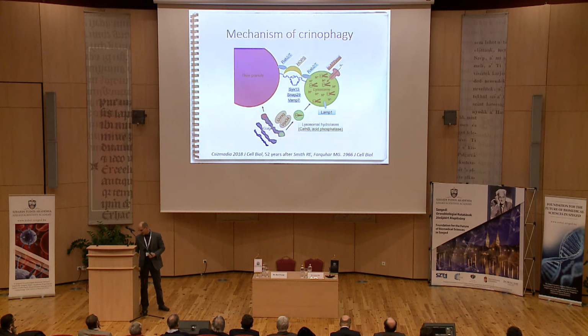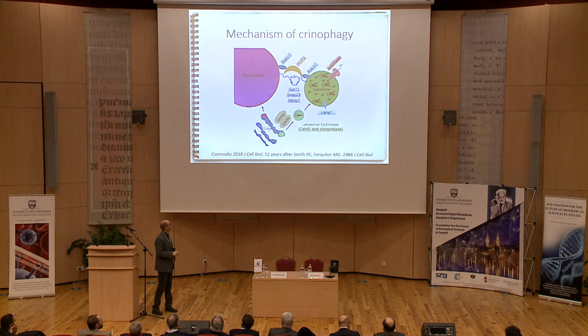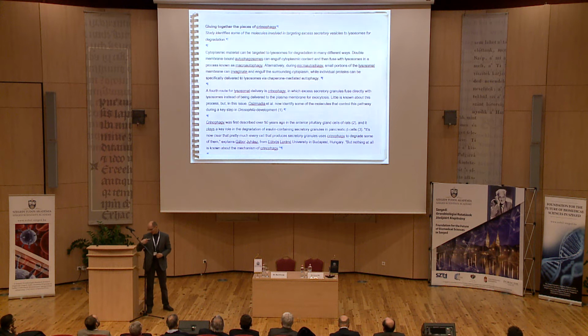So we used this test and other tests to figure out, again, which molecules are involved in glue granule lysosome fusion. We found the SNAREs, the small GTPases, the tethering complex, and, of course, the proton pump that makes the lysosomes acidic. Next January, our paper will be published in the same journal where this crinophagy process was described 52 years ago. But now we have the first molecules involved. We are now working together with a science writer from JCB to write a highlight to our paper. And that was my last data slide.